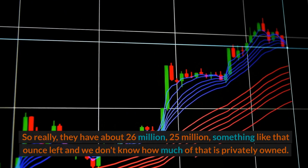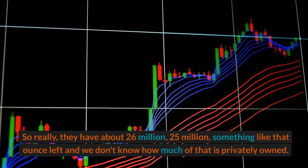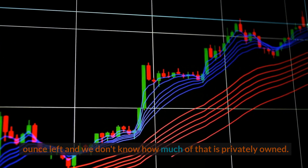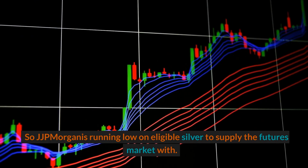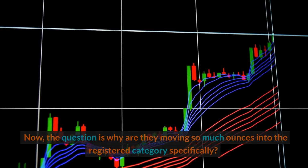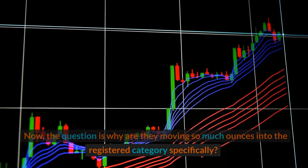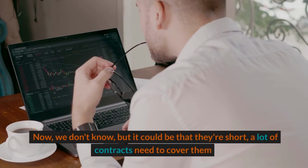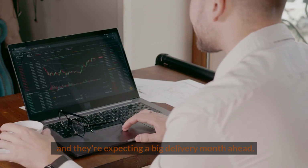So really they have about 25 or 26 million ounces left, and we don't know how much of that is privately owned. So JP Morgan is running low on eligible silver to supply the futures market with. Now the question is, why are they moving so many ounces into the registered category specifically now? We don't know, but it could be that they are short a lot of contracts and need to cover them, and they're expecting a big delivery month ahead.